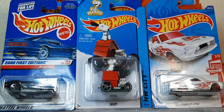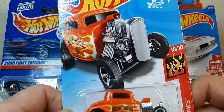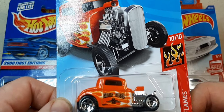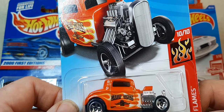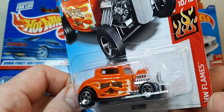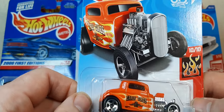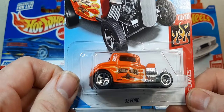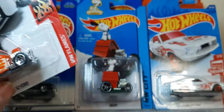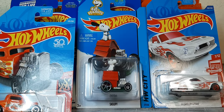Now then. Oh, I like this one. Not sure if I've got this one or not. The colour rings a bell because I collected 32 Fords for some time and ain't seen them out, but early times. Beautiful orange, nice wheels. I like the hot rod scenario. Not too dissimilar to a bone shaker. Oh, excuse me, it's been a long day.